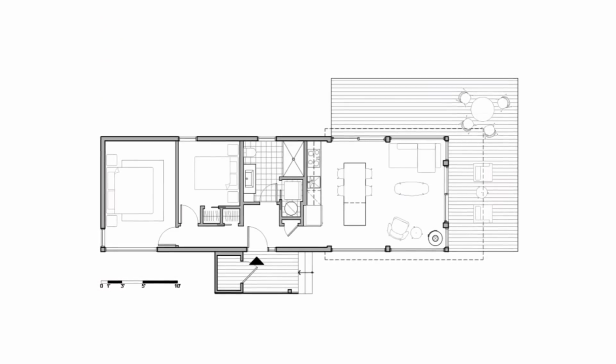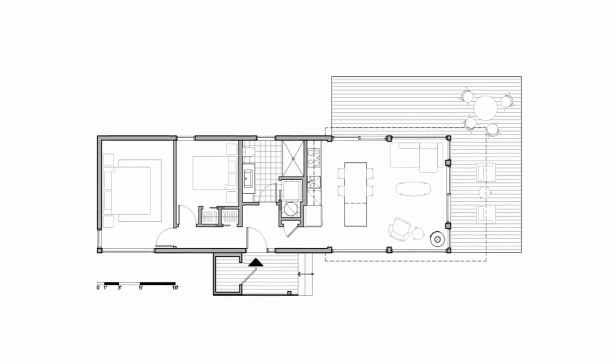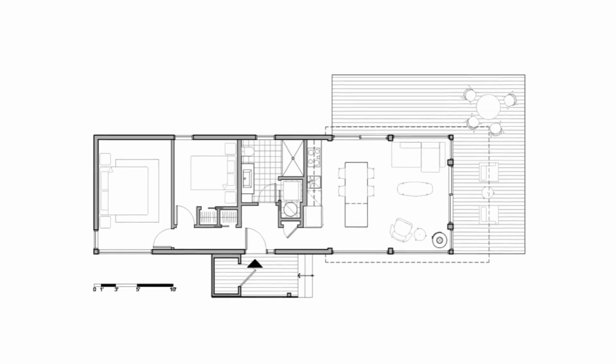This layout goes living room, kitchen, bathroom, bedroom 2, and finally the main bedroom.